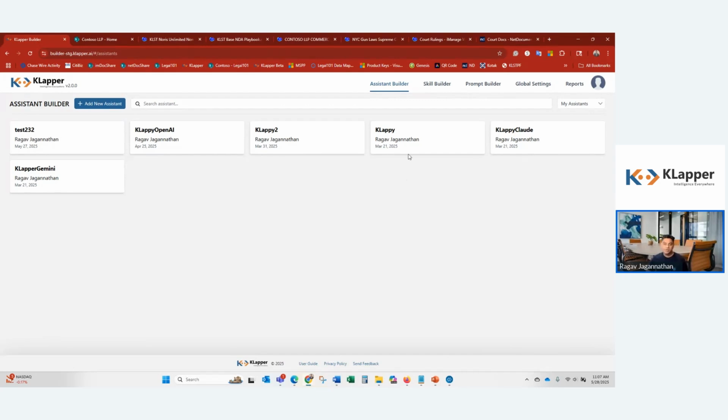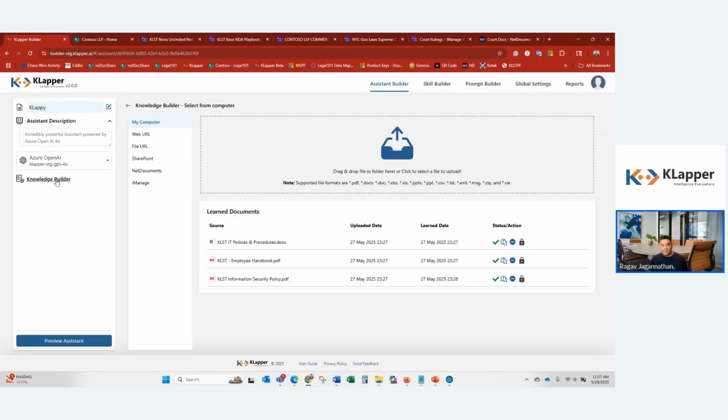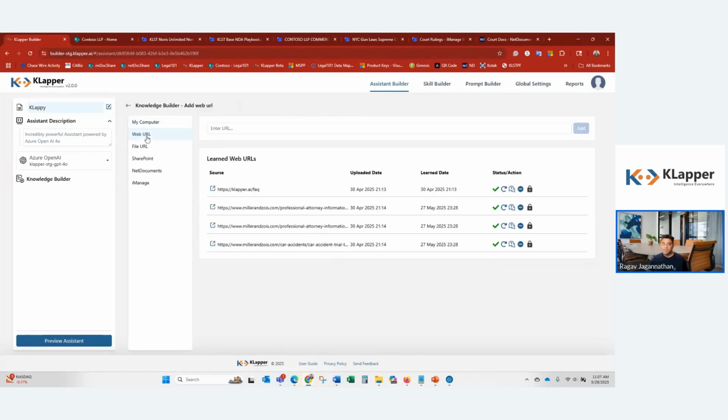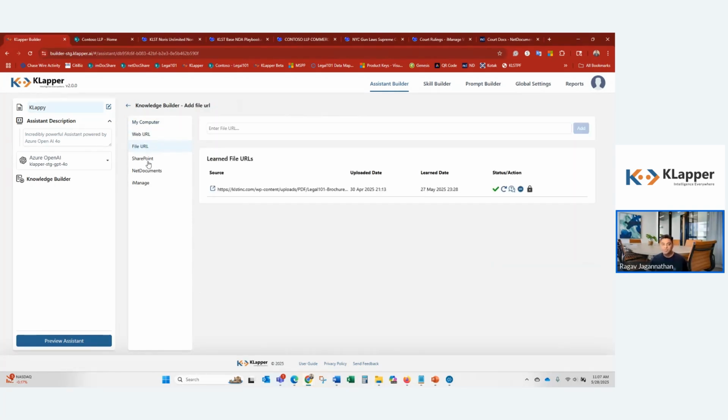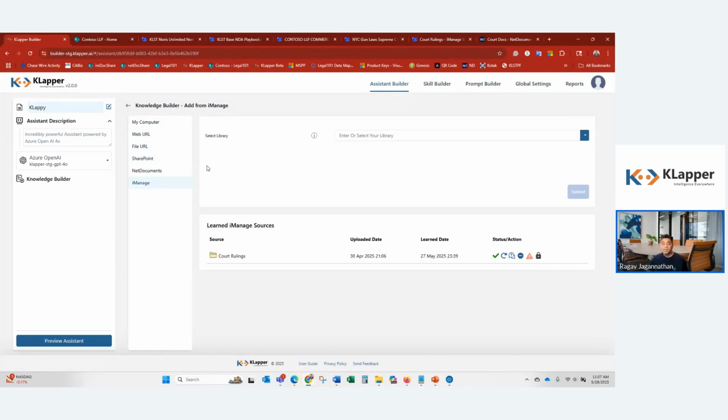Today's agent we're going to focus on is this little agent called Clappy. That agent is built on Microsoft Azure OpenAI 4.0. Again, this agent is running securely within our Azure tenant, private AI, as I said before. Within this agent, I've trained it on a number of different data sources. You can see here, we have many different connectors that can connect to websites, network shares, SharePoint, NetDocuments, iManage, and so on. It has the ability to learn directly from the data source.